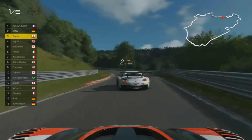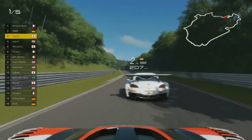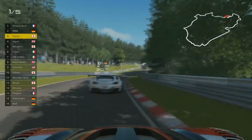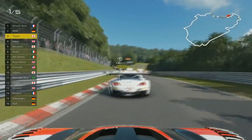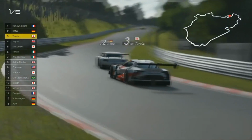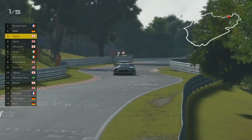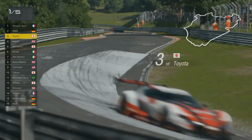That's going to be interesting into Carousel corner. Now we have a very fast right-hander. And let's see if he tries to overtake on the inside now. Maybe he'll go on the right side. No, he's trying to have a good exit. Yeah, now coming to Carousel corner. Looks like the BMW oversteered just a little bit coming out of there. A little bit of oversteer on power. Yeah. And here we go onto the Carousel.